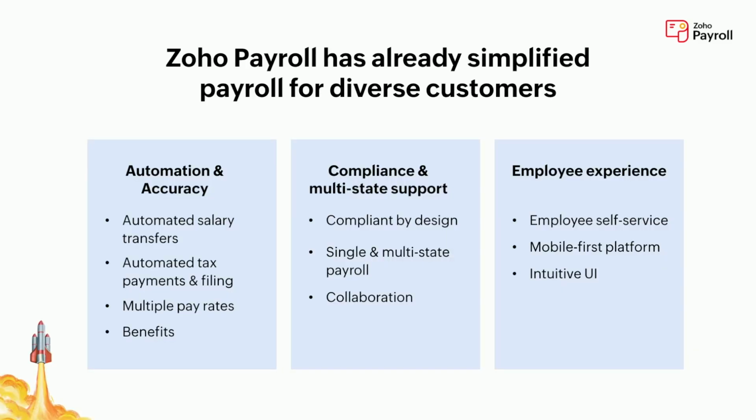If you take the core of any payroll system, it's precision and speed. So with Zoho Payroll, you'll now be able to manage multi-pay rates for the employees. So you can sit laid back and the system does the calculations for you. You can add a primary and secondary job and the system takes care of it. And then we have also launched the option to automate salary transfers, and your filings and forms are filed directly from within the application, including your taxes on time.